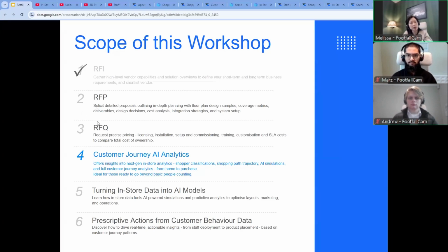Then we'll go back to the RFP, RFQ, so that it will give a more holistic overview for retailers to decide what they want to put into the RFP and RFQ. Today we're going to focus more on the insight into next-generation in-store analytics, like shopper classification, the path, and AI simulation, to give the full customer journey from home to your store to sales. This is ideal for those who are ready to go beyond the basic footfall counting at the entrance.